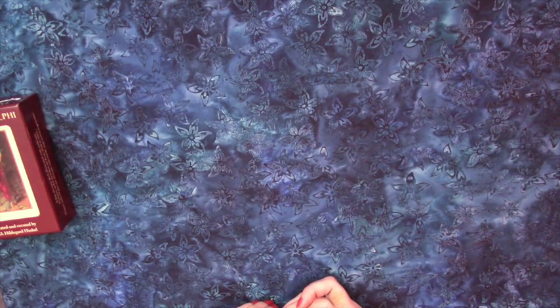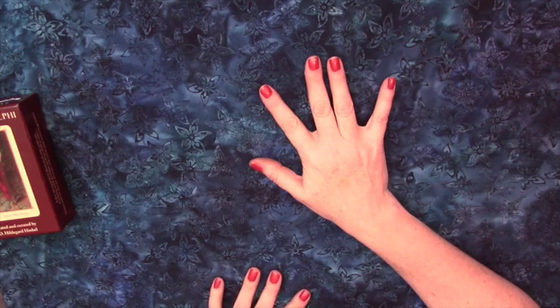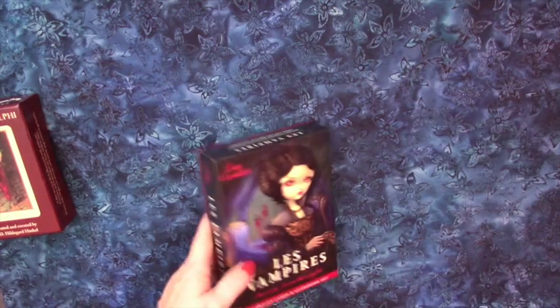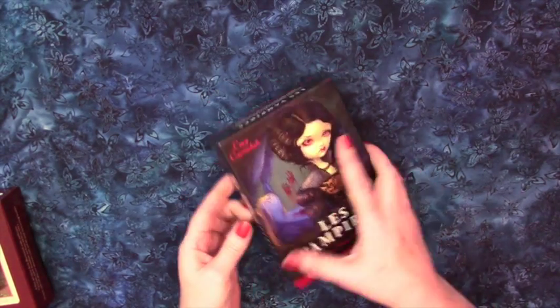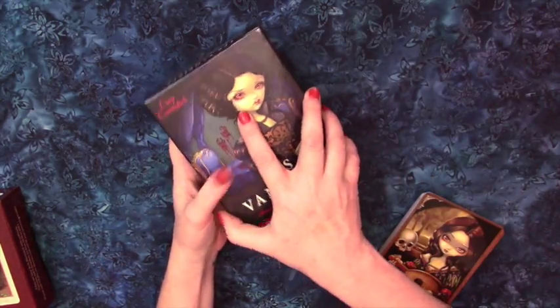I can't pull from the Messenger Oracle because I have to finish doing those edges. Let's see what I have in reach here. Most of the new decks that I got opened yesterday are placed in order, so I don't want to shuffle those. Well, these Oracle decks, there's not that many cards in them. I'm just going to go ahead and use one of the Jasmine Becket-Griffith decks. We'll use this one. I did put this one in order, but these are pretty easy. It's not like a tarot deck with 78 cards.